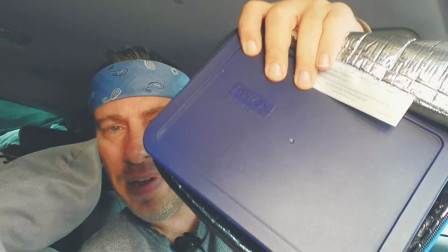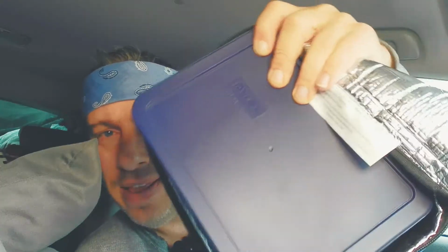This fits perfectly in the HotLogic. I have the Pyrex dish in the HotLogic. The reason that I don't use this Pyrex dish hardly at all, I think I used it 3 or 4 times. It is excellent. I mean, just absolutely fantastic. But a couple of drawbacks with the Pyrex dish.